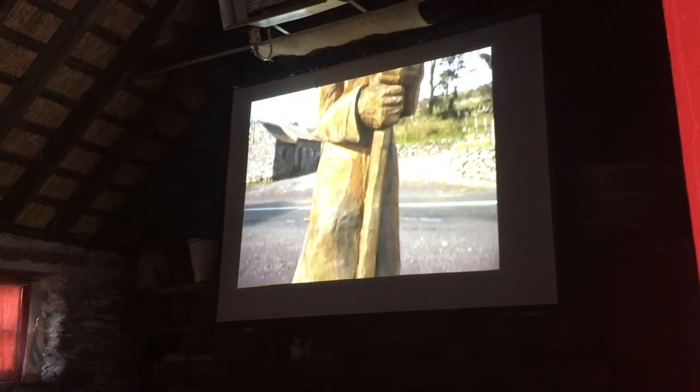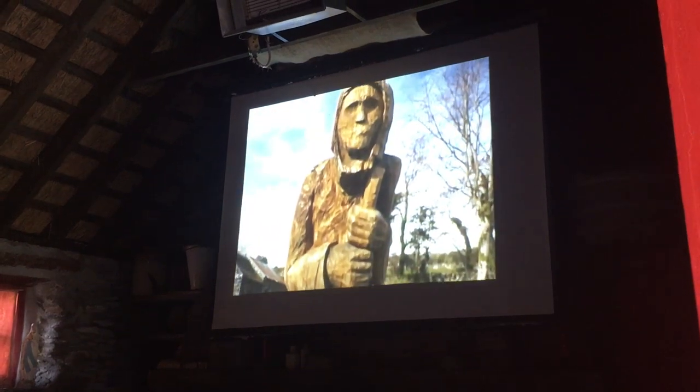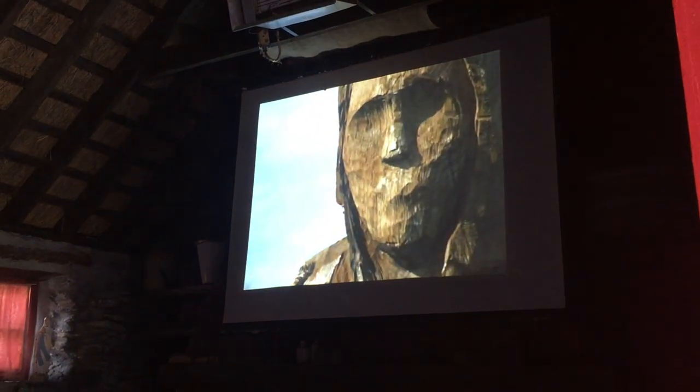Meanwhile, back at Molly Gallivan's, this imposing figure, which was hand-carved from the remains of a pine tree in 2002, represents the first settlers in Beara over 6,000 years ago.